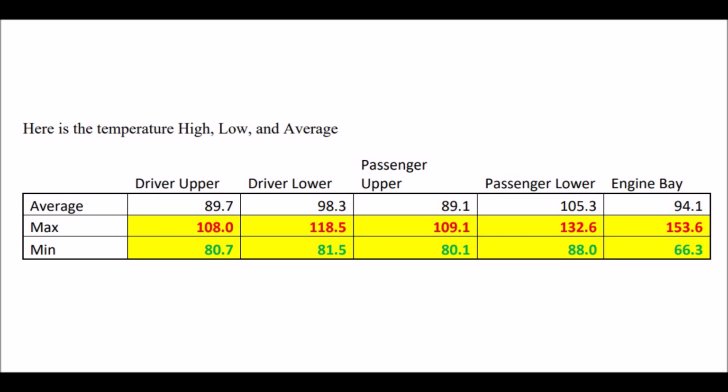My conclusions, as you can see, the max temps are higher here, which can be attributed to several things. Number one, the outside temperature was higher at the start of the drive. Number two, we've been driving around at different locations before starting the temperature recording for our drive back.